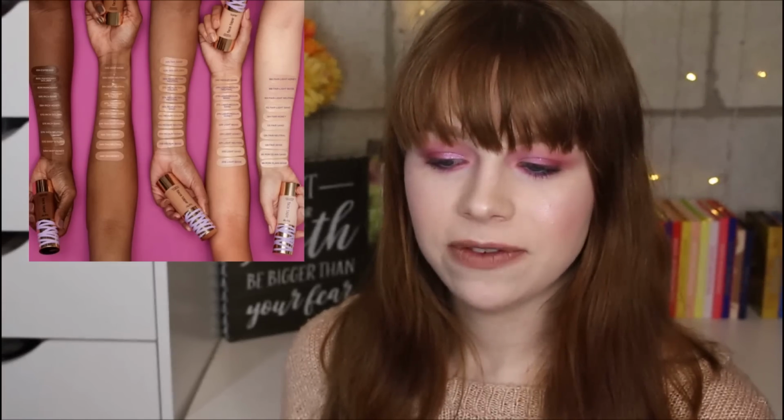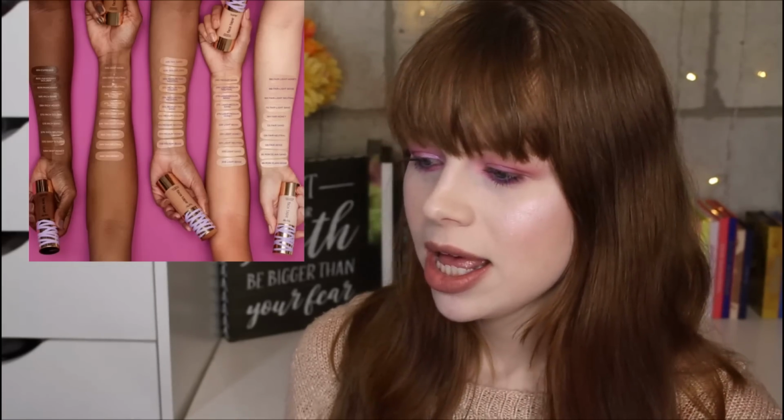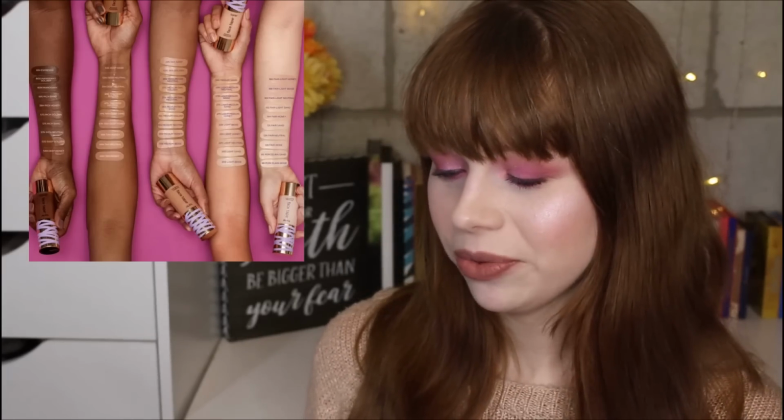Even if you don't want to buy this foundation, if them coming out with this foundation and improving their shade range makes you want to continue to support Tarte, because I know some people were taking a break from Tarte. I'm just curious about what everyone else's thoughts are on it, but that was just my take. I feel like I talked about that for a really long time.